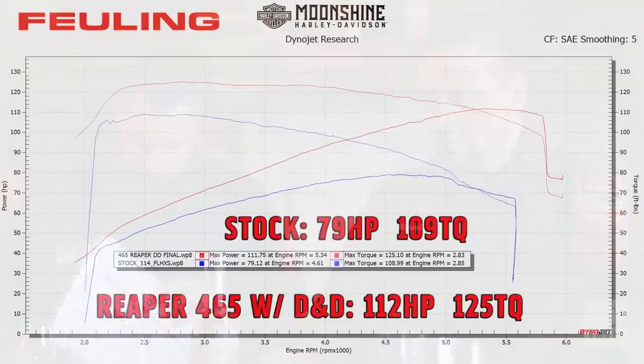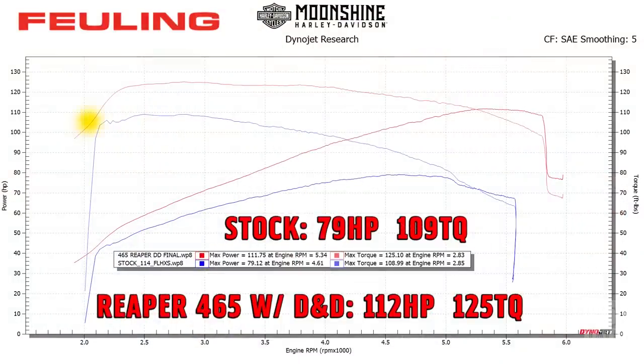And if you look at the Reaper, it has amazing torque off the D&D pipe. I mean, 125 torque, 112 horsepower. You can see it goes up, at 3,000 RPMs you're at 125 torque. It's got a really nice broad horsepower line that goes all the way to the end. It's a super solid, super snappy, smooth pull on this cam.